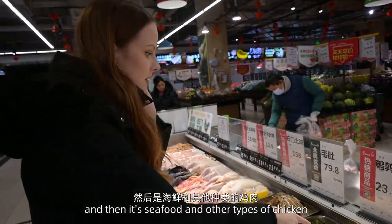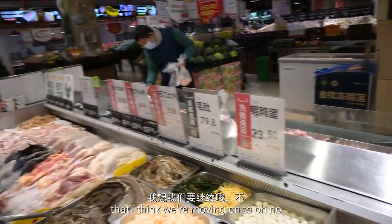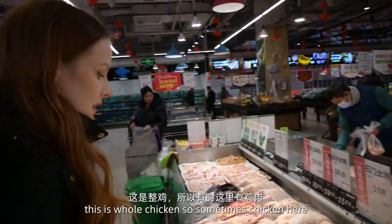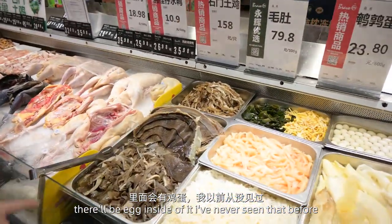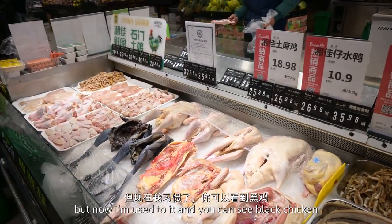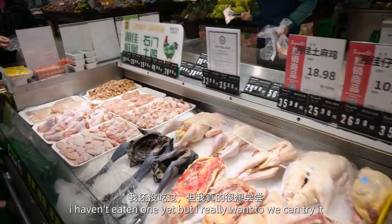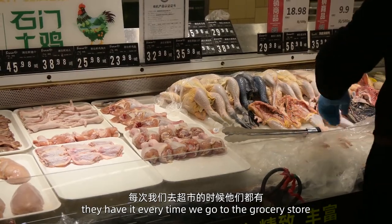And then it's seafood and other types of chicken that I think we're moving on to. Oh no, this is whole chicken. So sometimes chicken here, if you see the whole chicken, there'll be egg inside of it. I've never seen that before. It's very shocking the first time you see it. But now I'm used to it. And you can see black chicken. I haven't eaten one yet, but I really want to. We can try it. They have it every time we go to the grocery store, so.